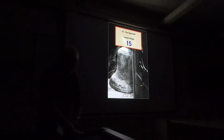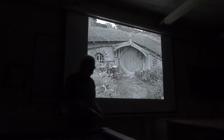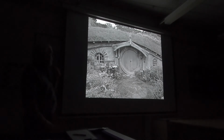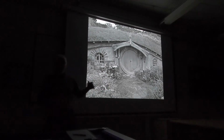Carolyn Phillips. Hobbit Hole at Hobbiton. The Hobbits. I have no idea where you took this picture, but it looks like the Hobbit house that's in The Hobbit and Lord of the Rings. Again, going back to the dark wood one we had a little bit earlier, there are no real whites, apart from the top where you slightly burnt it out, and no real blacks there.